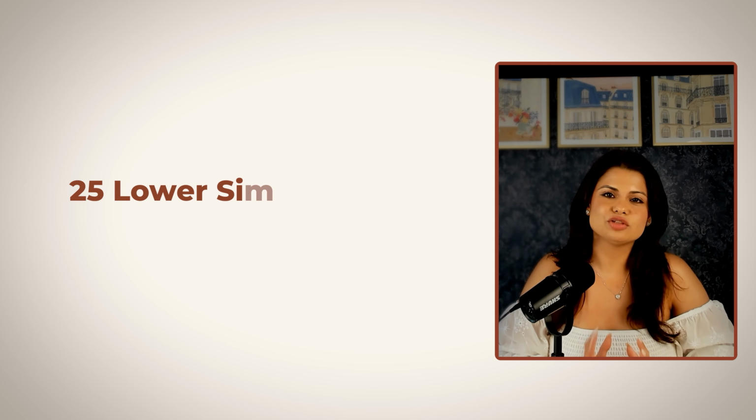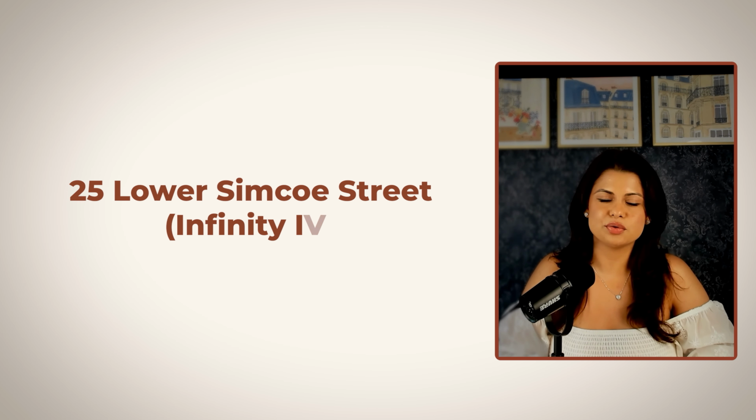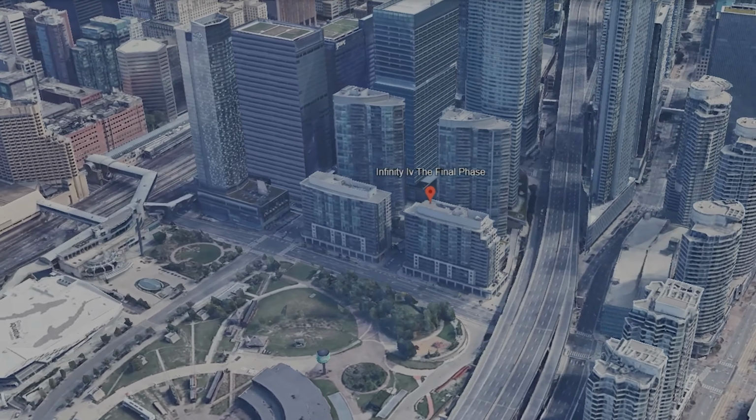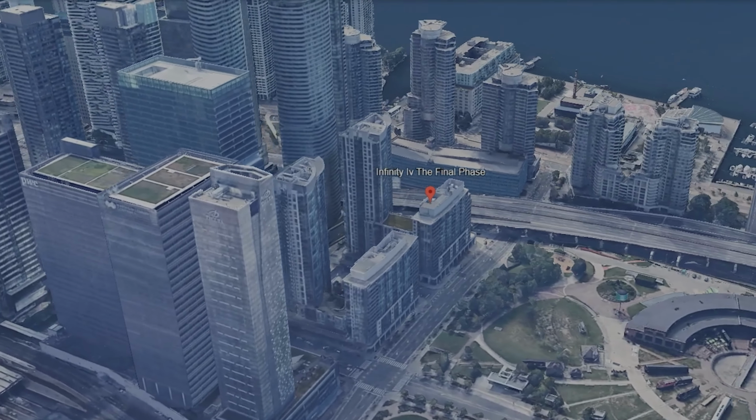Okay, so first on the list, we have 25 Lower Simcoe Street, also known as the Infinity Phase 4 building. Now it's called that because it's the final and fourth tower in the Infinity condo complex. This condo complex is located just west of Union, north of the Gardiner, and east of the Rogers Center and CN Tower.